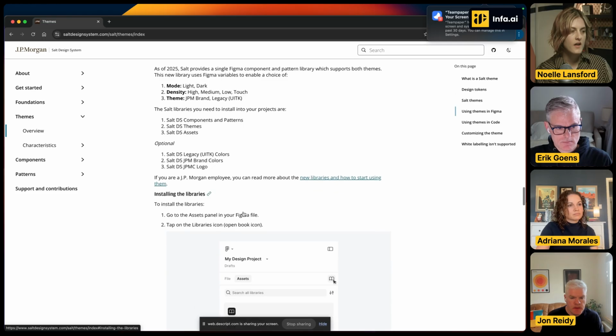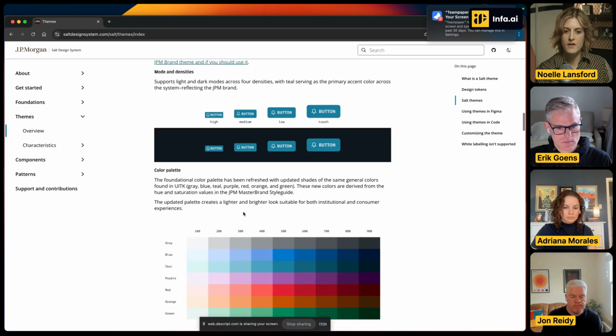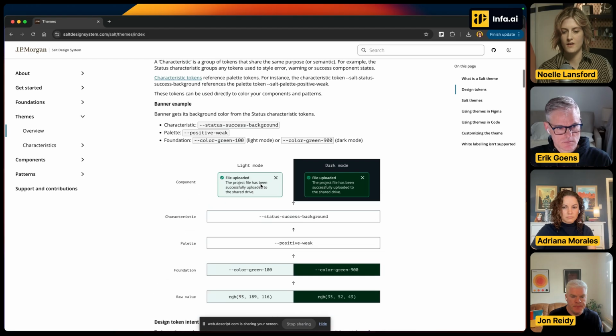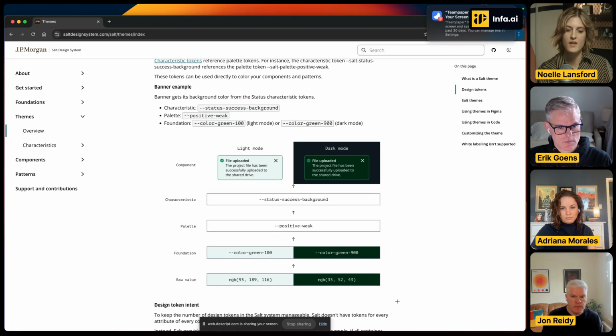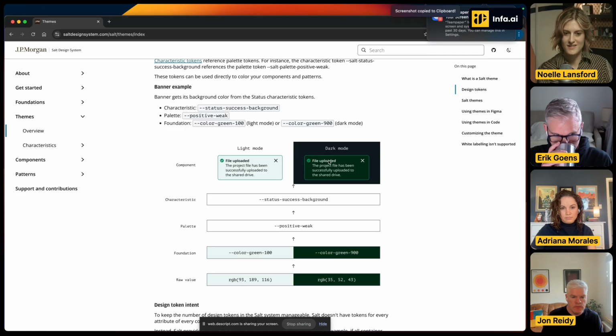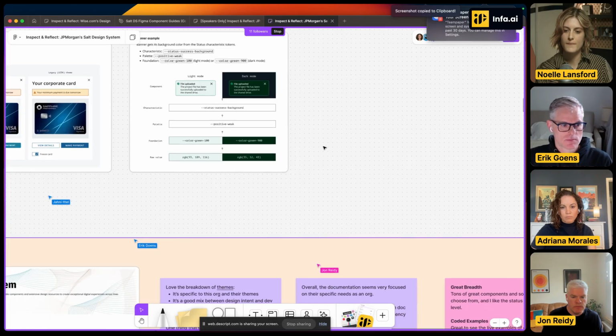I also thought that it was a good blend of an explanation for design and devs. It kind of kept an overview feel on the themes area, but then allowed you to explore both. What I think is really hard to do, and what they did really well, is describe the design intent and then describe the implementation on the dev side. So I really enjoyed that.